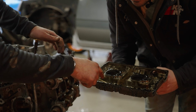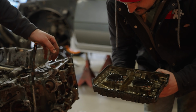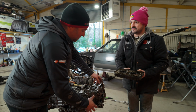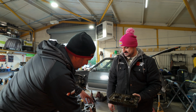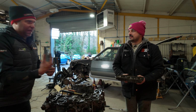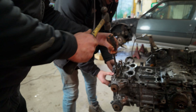But what it is, oil seeps out of there onto the exhaust, and until it's burnt off, you can smell it as well. But is that engine out to replace that? No, you can do this in situ. Take a few things out and just about get in there. Yeah. Okay. Everything on a Subaru engine is easier if you pull it out, but you can do it in place. See, someone sealed this one up.